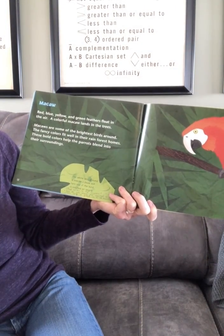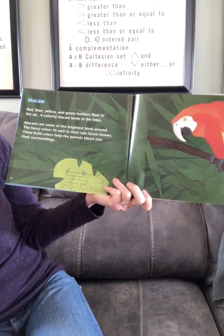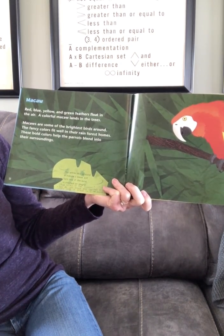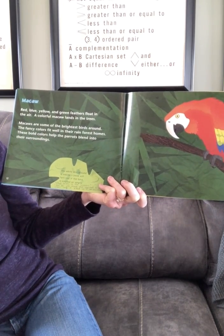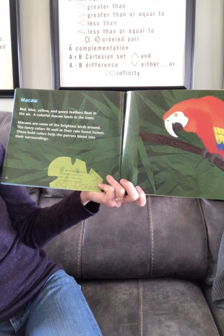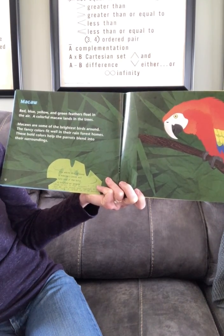Macaw. Red, blue, yellow, and green feathers float in the air. A colorful macaw lands in the trees. Macaws are some of the brightest birds around. The fancy colors fit well in their rainforest homes.